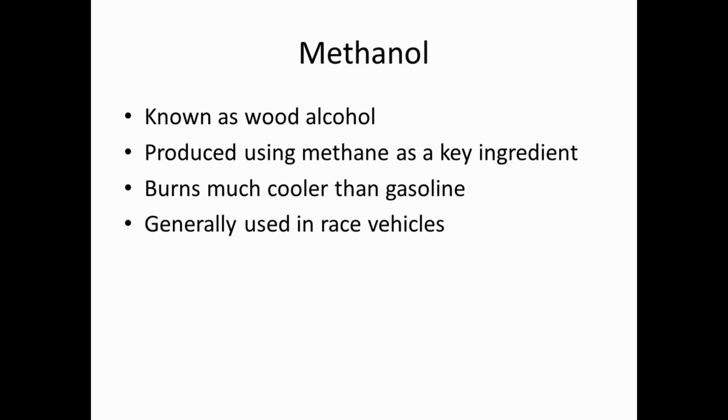It's actually generally used in race vehicles. My wife and I love going to watch the dirt track sprint cars. They all run pure methanol in those things.